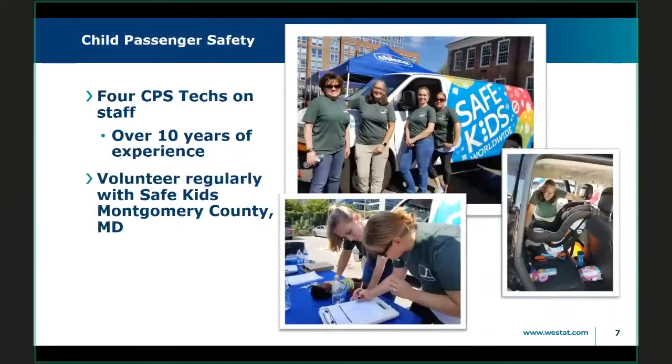We were all trained by and worked with Emily Crown. As transportation researchers, we understood the risks to children, but Emily gave us the tools to go out into the community and help reduce those risks. We volunteer regularly with Safe Kids Montgomery County, Maryland. Additionally, the 4 of us work on a number of child passenger safety studies, and we will all contribute to this work with the digital check form.